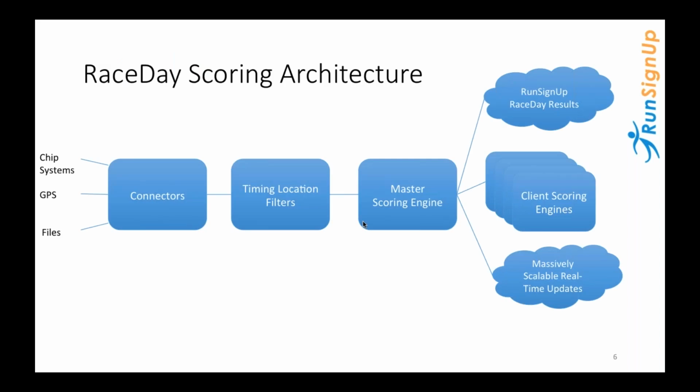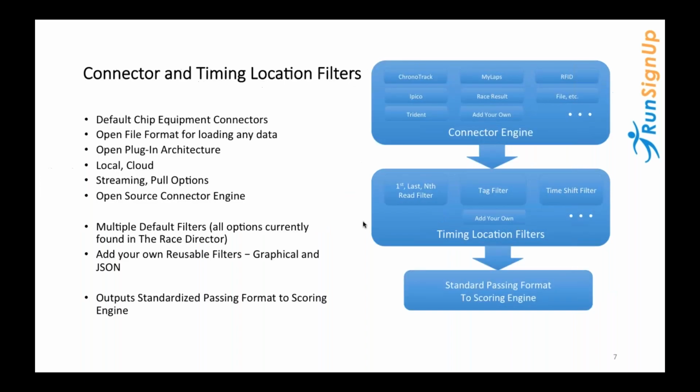This is the architecture of the system. So reading from left to right, basically we'll have this connector, and the connector will integrate with different timing chip systems, GPS systems, and then straight files. And then that will push data into timing location filters. These filters will then be utilized to pass a standardized format into the master scoring engine. The master scoring engine will then communicate and collaborate with a variety of different things locally on client machines on a local area network that you might have at the race site, as well as sending things to RunSignup or this new massively real-time update capability that we'll be delivering.